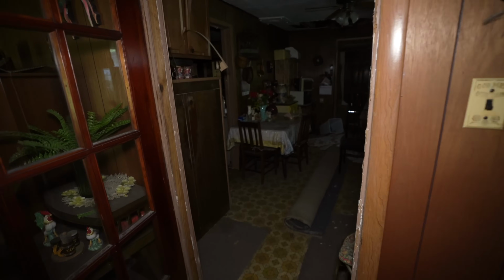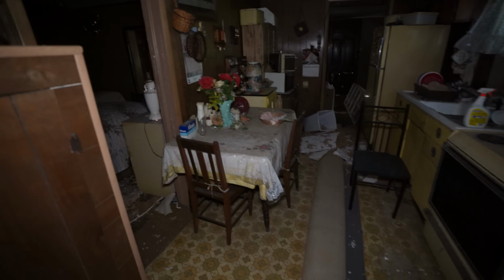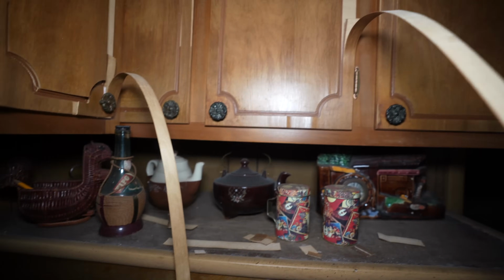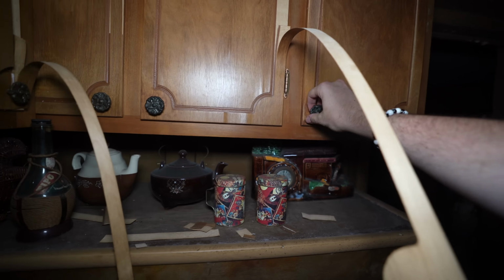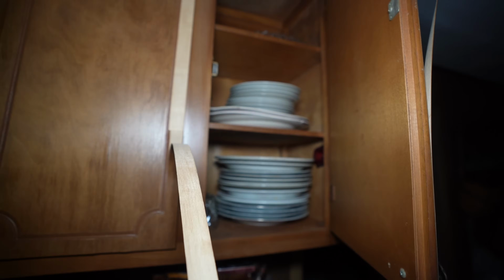life. Now it's time to move on to some of the bedrooms. So let's check it out. We're gonna go straight this way. And this is actually the kitchen. You can see the wood just peeling off. Almost makes me think if you try to open it, it would just fall off, but it doesn't. But all the plates are still up there.